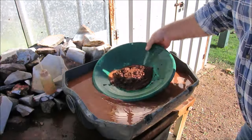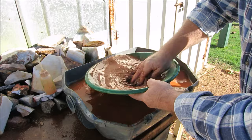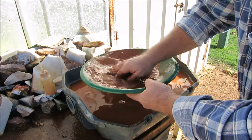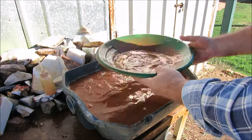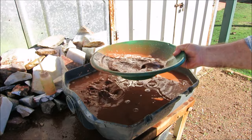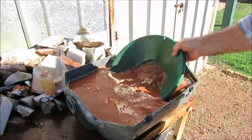Okay, pan number 5, guys. Gold in every pan. Yeah, just fine gold, but it's all right. It's some of the specks you can easily see in the pan. Most of it's that really fine gold, but there's a lot of it. Yeah, a lot of fine little specks. You can easily see it in the pan. Cool.